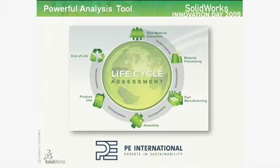But to do LCA right requires a lot of expertise and really good, accurate data. This is why we partnered with the German consulting firm PE International. They are the leaders in life cycle assessment over the last 20 years. There is no one better on this planet or more qualified to provide the data and information needed to help engineers. During the last year, they've been working with us to develop their LCA software for SolidWorks customers.